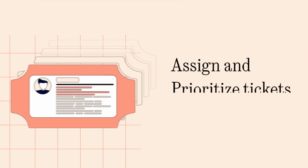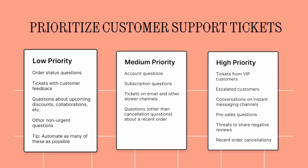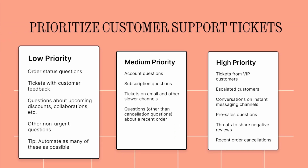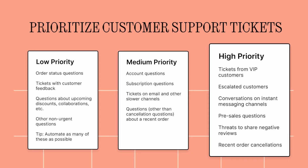The third tactic is to respond to high priority tickets. Here's a chart we built to serve as a guide for ticket prioritization. Low priority tickets are frequently asked questions like, "Where is my order?" or "What is your shipping policy?" Medium priority tickets are questions about a recent order, and high priority tickets are questions sent from instant messaging channels like SMS or live chat, questions about order cancellations, and negative reviews.